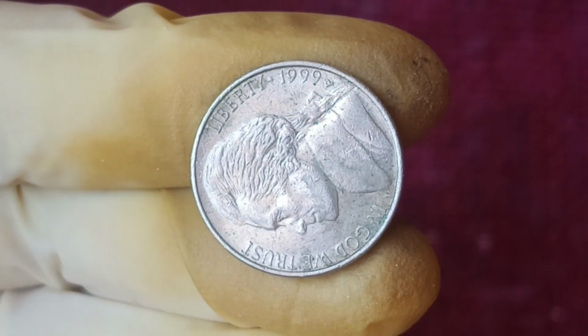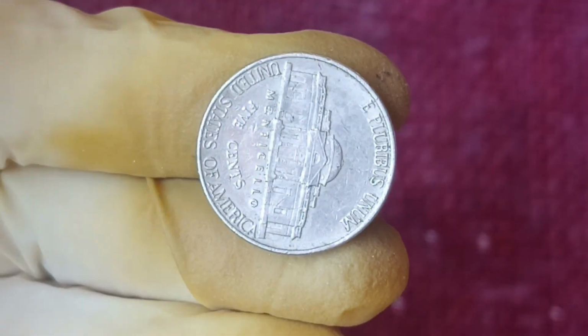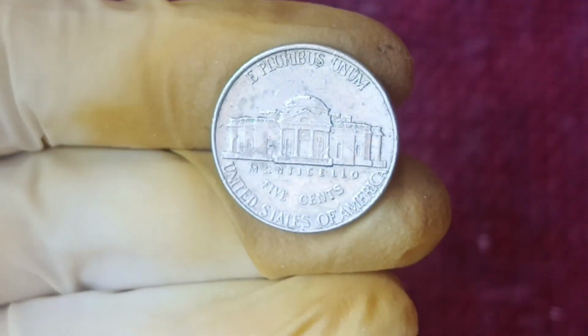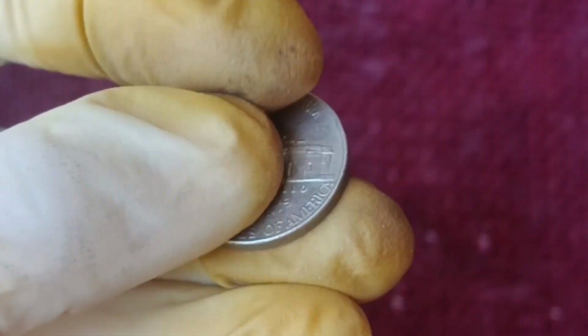As word spread about the value of the coin, more and more collectors began searching for one of these error coins to add to their collection. Some would pay any price to own one, and as demand soared, the value of the coin continued to rise.